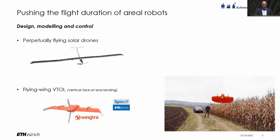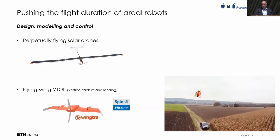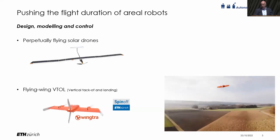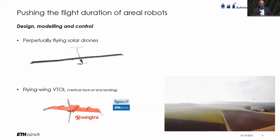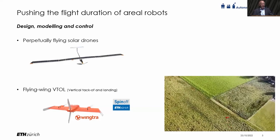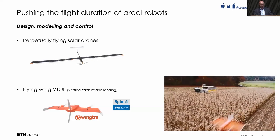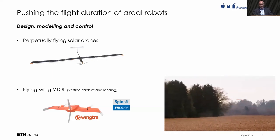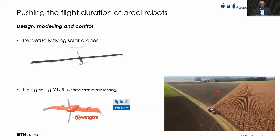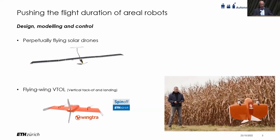This is the minimalistic solution to control it during takeoff and landing in the vertical mode and then go over to the fixed wing mode. In contrast to a multicopter, these systems can fly much longer and cover a much bigger space because you fly at higher speed and still are very efficient. You can fly about 1 hour with this airplane and still have the same simple deployment of the system by having a vertical takeoff and landing.